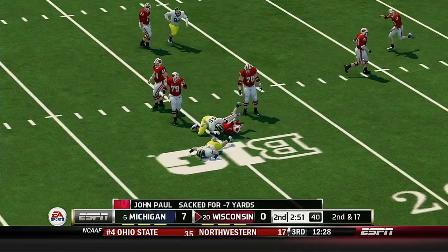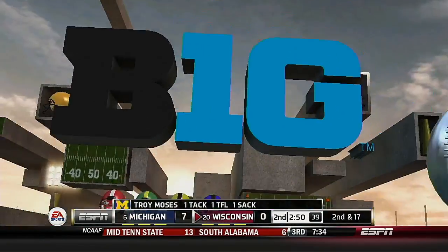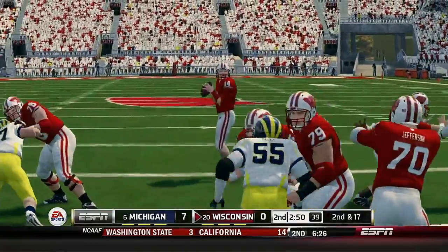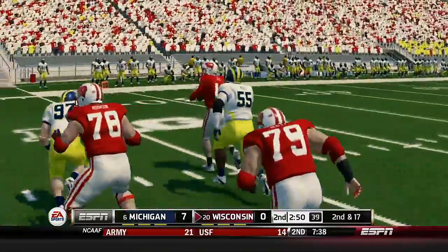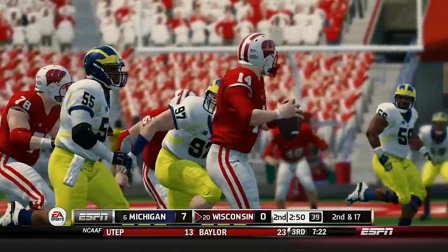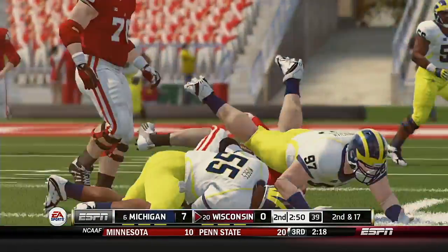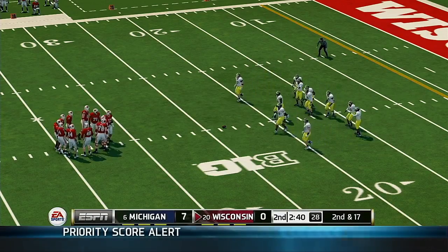He's in trouble. They'll make the sack. And for Moses, he's having a good year. 5 sacks on the season now. I'll tell you what, this guy seems to give maximum effort on every play. He is so hard to keep off the quarterback. This is the 8th play of this drive.